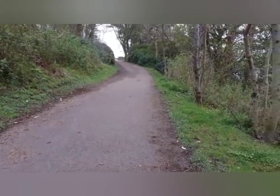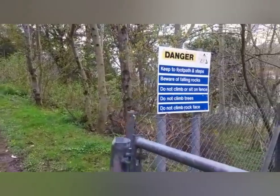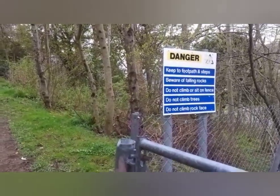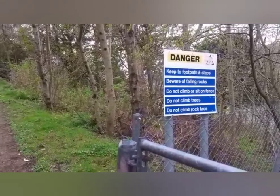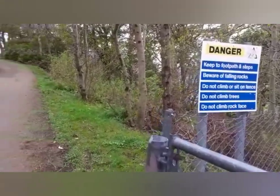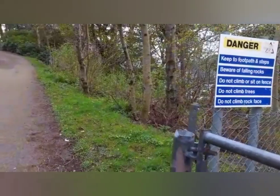We're now on the footpath that takes us to the lump. There's some safety notices here. Keep to footpath and steps. Beware of fallen rocks. Do not climb on fence. Do not climb on trees. Do not climb rock face. So, is there anything we are allowed to do? Now, let's have a walk up here and see how dangerous it is.